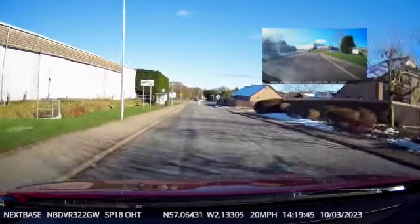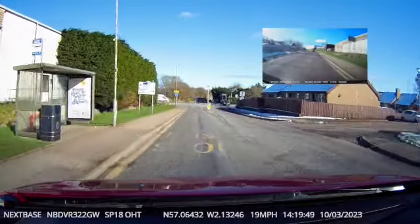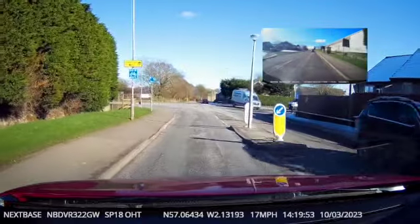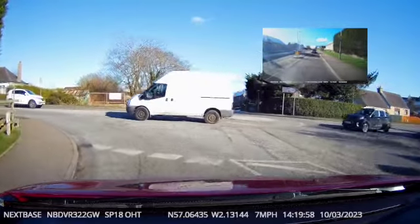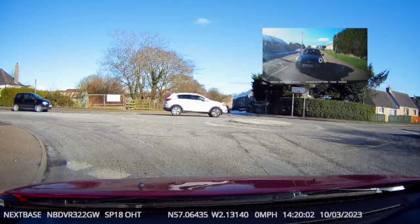right again. So we're checking our mirrors here. We don't want to put our signal on until we're past that road on the right hand side, so signal goes on now. Gentle brake, down into second gear, looking to the right. We've got cars coming along, so we have to stop. Into first gear, feet ready.